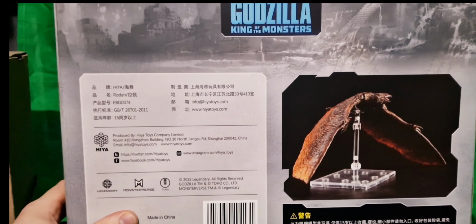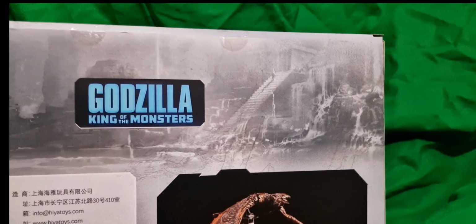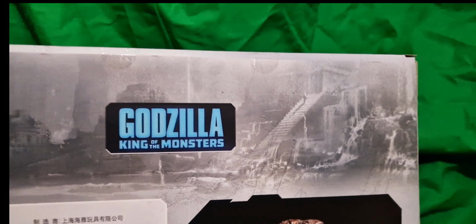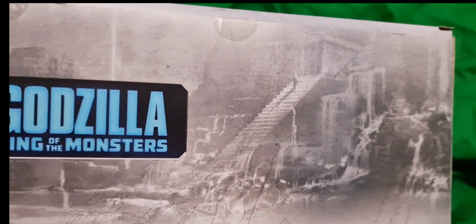And then at the back we got some Mumbo Jumbo, Hiya Toys logo. And of course we got the overall imagery of the Godzilla temple, with Serizawa sacrificing himself to resurrect or give Godzilla's powers. I love that scene.